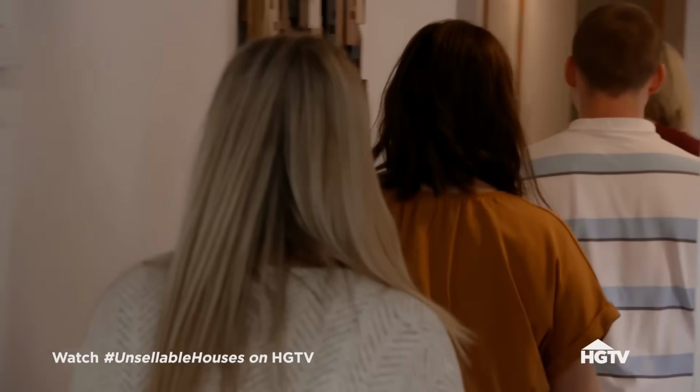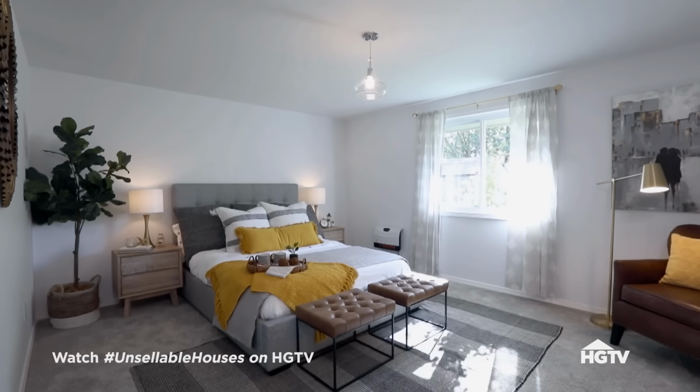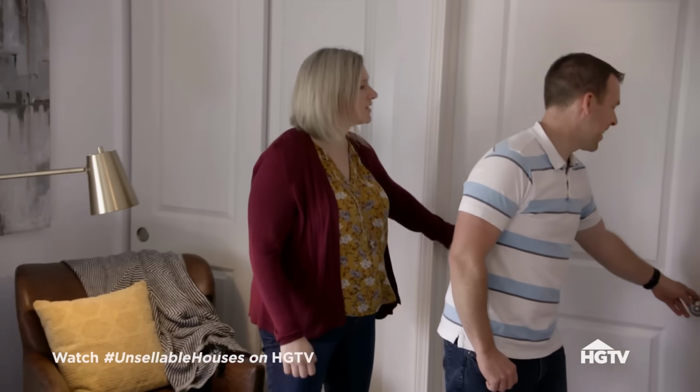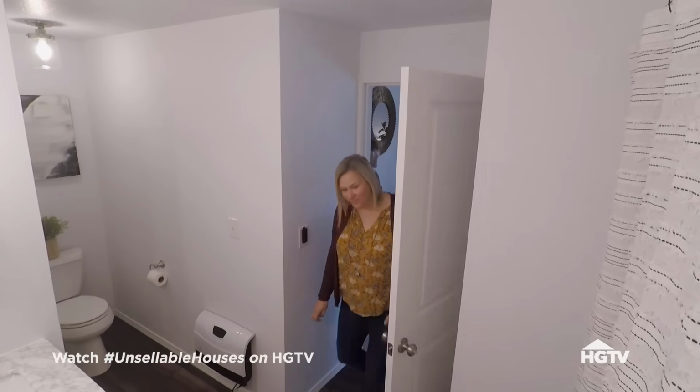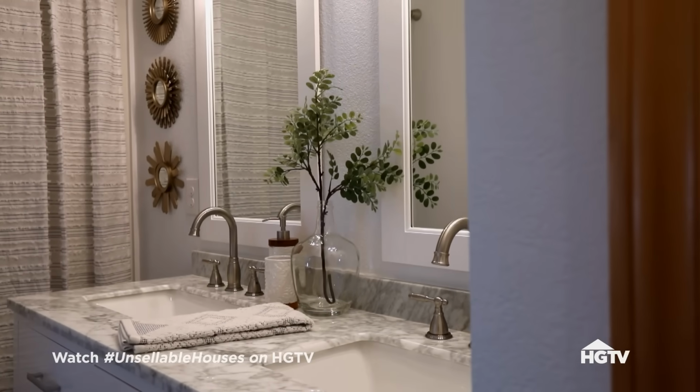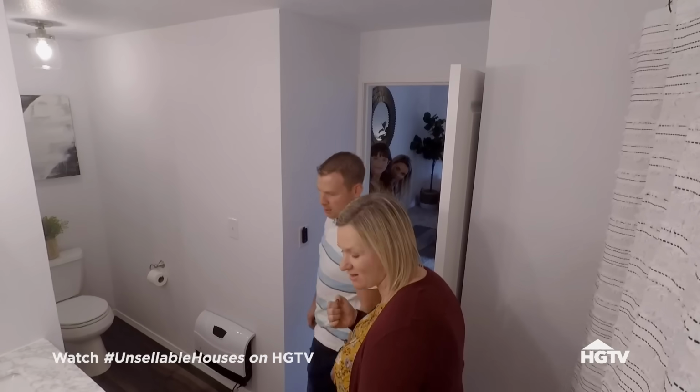Okay, now your guys' room. Little touches. Love the carpet. Is the bathroom in here? There is a bathroom behind a door. Check it out. There's 2 sinks. I love this floor in here. This looks awesome.